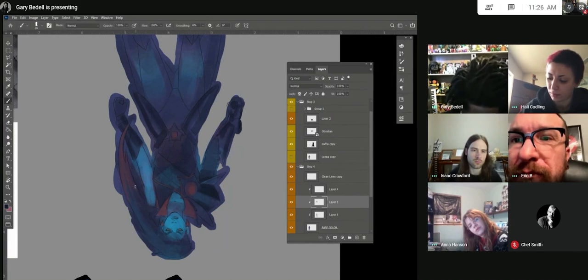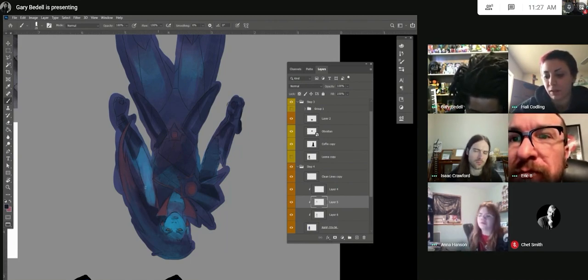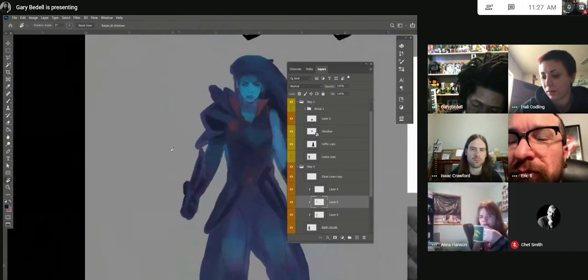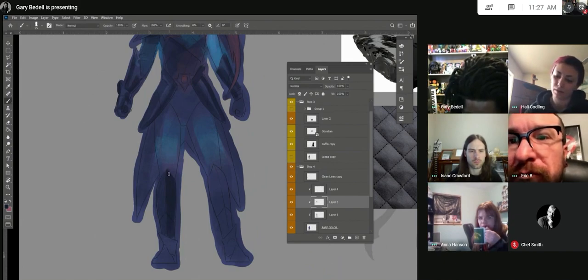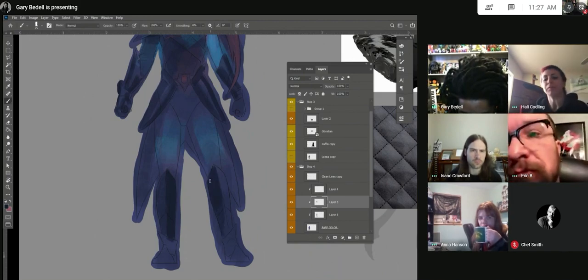Let's give her some hard space underneath here, too. Shoulder. Don't want that to pop out. I want those earrings, all that shape language in it, to pop out. If anybody has any questions or anything, just let me know.